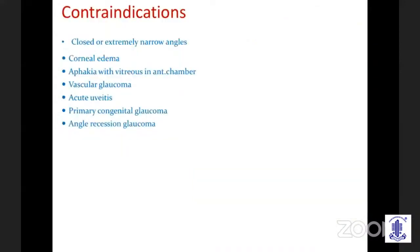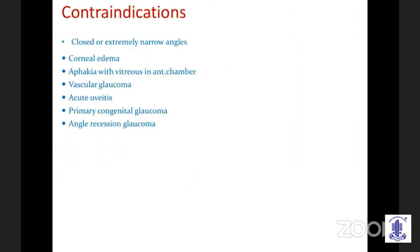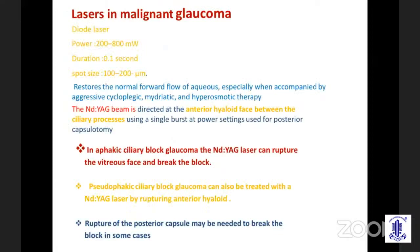So the contraindications, once again, are closed or extremely narrow angle, corneal edema, aphakia with vitreous in anterior chamber, vascular glaucoma, and acute uveitis, primary congenital glaucoma, or angle recession. And the complications, again, iritis, peripheral anterior synechiae, hemorrhage, corneal complications are there. Lasers are also used in malignant glaucoma. The diode laser can be used. It restores the normal forward flow of aqueous, especially when accompanied by aggressive cycloplegics, mydriatics, and hyperosmotic agents.